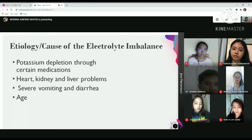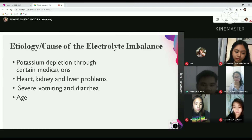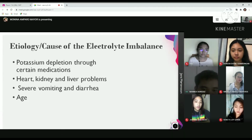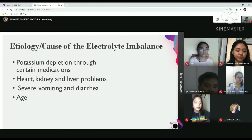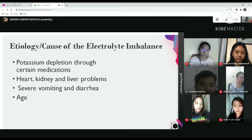Under potassium depletion through certain medications, the most common cause is excessive potassium loss in urine due to prescription medications that increase urination, also known as water pills or diuretics, such as furosemide, digoxin, and aspirin. Some of these types of medications are often prescribed for people who have high blood pressure or heart disease. The sudden drop of your potassium level causes the symptoms that the patient is experiencing.